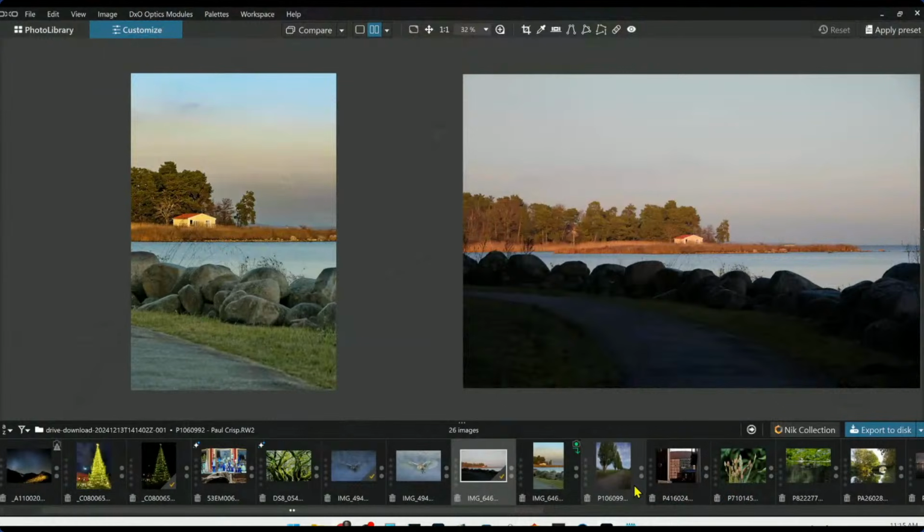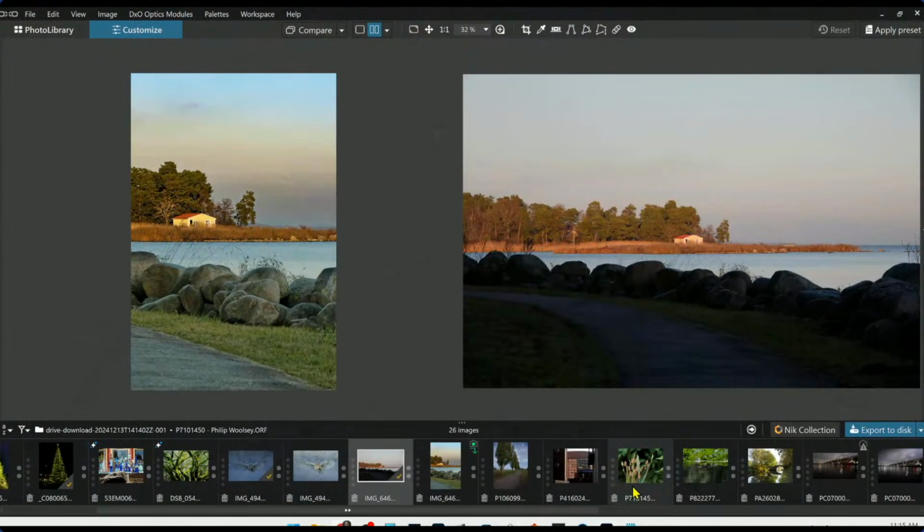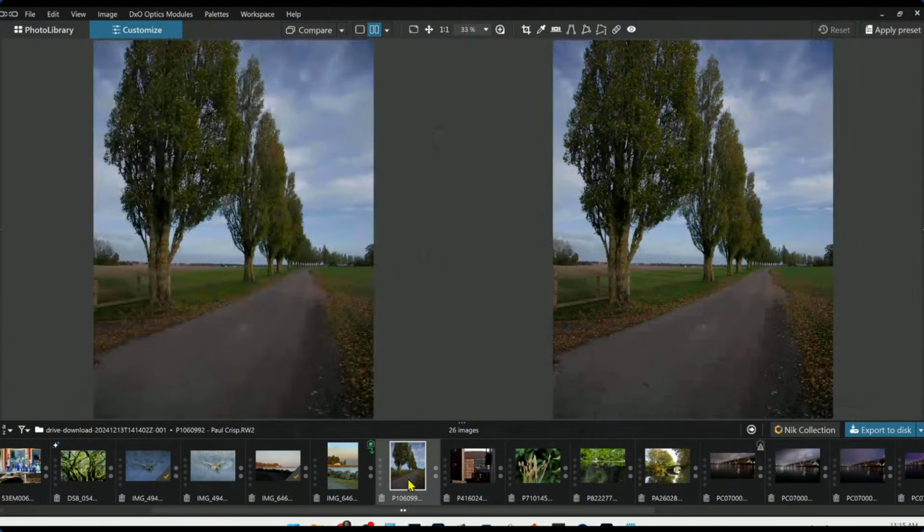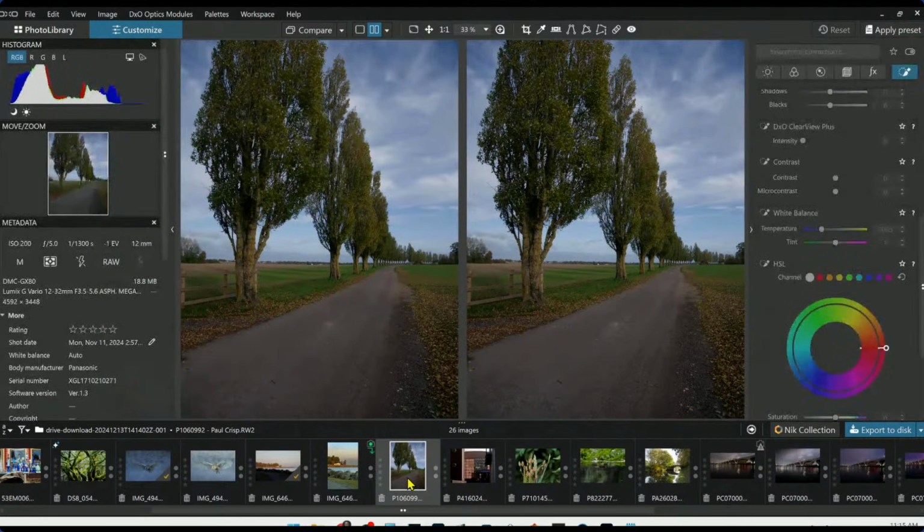All right, let's go to, how are we doing on time? Wow, hour and a half. Okay, so I'll try and go through these a little bit faster. What's this one here? Paul Crisp. F9.